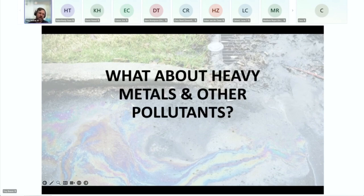All right, so from there, sediment and oil capture, it's what we focused on. You can see from the start of the company, we really focused on filtering oils out of water. As we got into the stormwater side of things, we started focusing on oils as well as sediments. Then we started getting asked a lot about, well, what about heavy metals and some of these other pollutants?